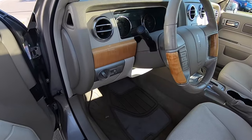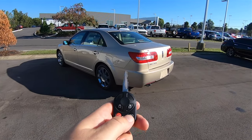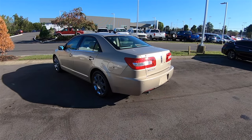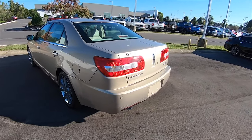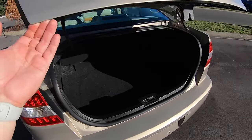Alright, there are several ways to open the trunk lid. You can press the dashboard mounted button. You can also press or double press the key fob button. You can also do it old school with the key and the key lock. But anyway, the trunk opens really nicely.